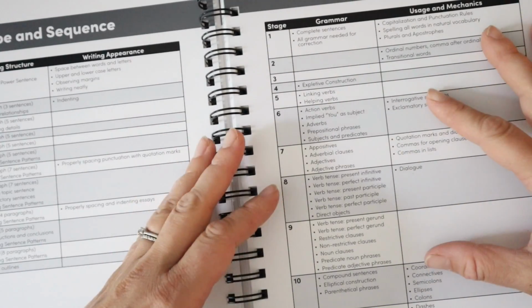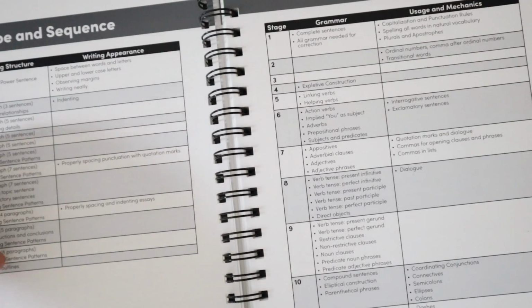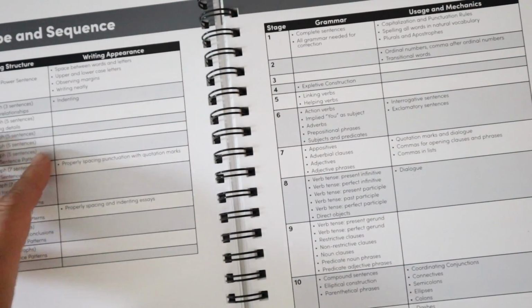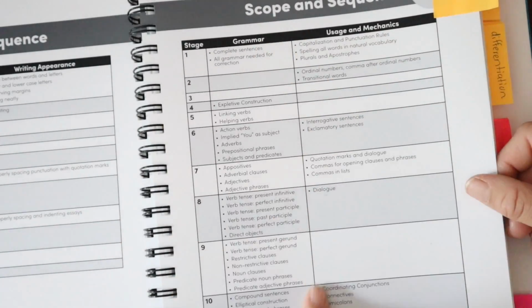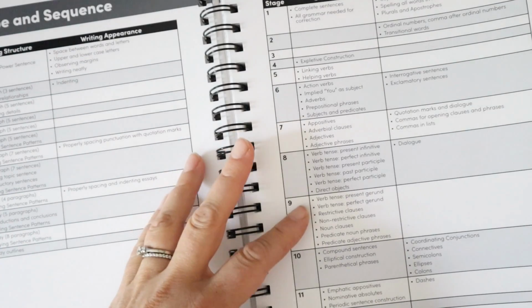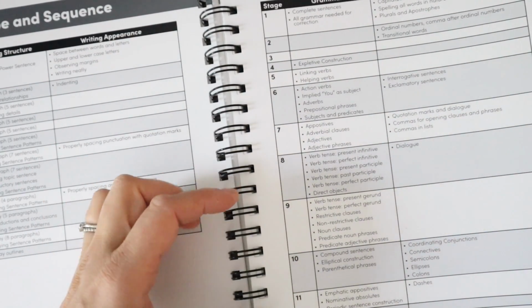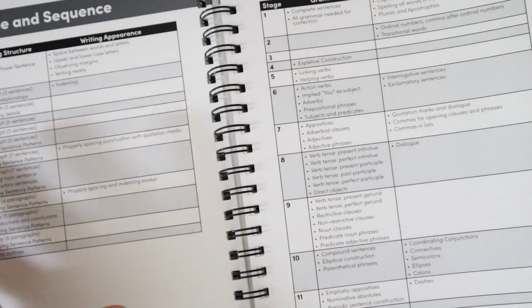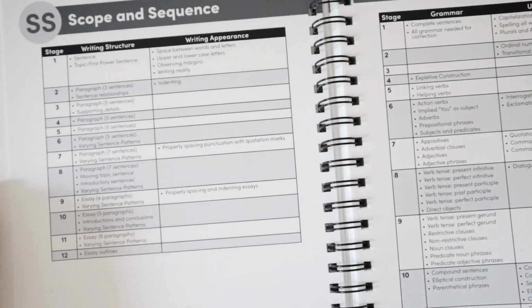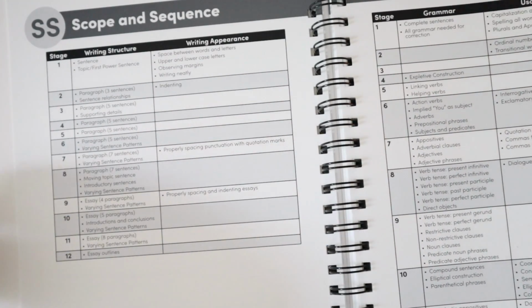So I really like that the grammar is embedded in here as it relates to the sentence structure or the paragraph or essay that they're being taught. And then we have usage and mechanics over here. So you'll see we do teach real grammar in here, right? We've got appositives, adverbial clauses, noun clauses, predicate noun phrases, all the grammar is here, but it's also related to varying your sentence patterns and writing paragraphs, all that jazz.